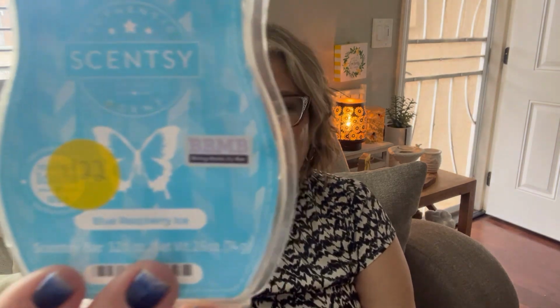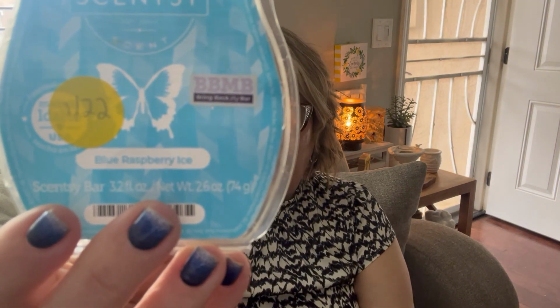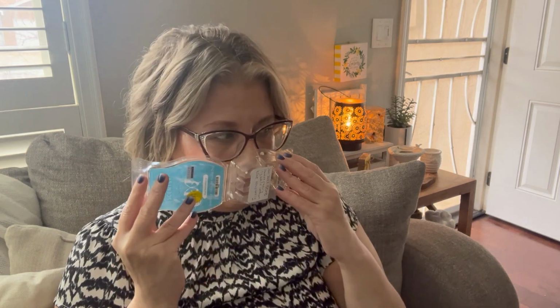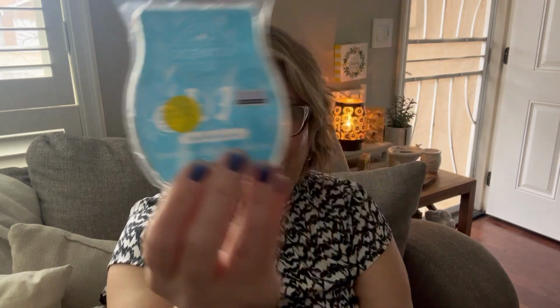Blue Raspberry Ice. This is a former scent of the month in January of 2022. Scent notes are sweet cherry, icy white lemon, and blue raspberry. Oh man, and this scent is so good. It really is. It reminds me of those bomb pops that you can get from the ice cream truck. So good. They're like red, white, and blue. So yummy. This is a bar from 2022, and it performed like a champ for me in my house. This was just a day when I wanted something kind of sweet, but not heavy, not bakery, just really nice, fun, fruity scent. Oh, so great. I don't know if this is my last bar. I think I might have one more in my stash, but I would definitely pick more up of that scent.